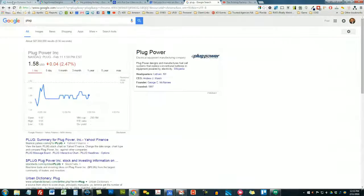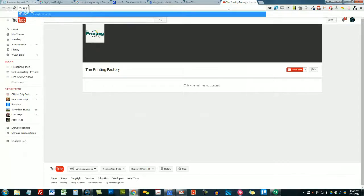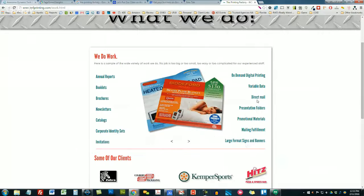Now, based on what you rank or what you have on your website, I'm just going to do a couple of searches to see how you come up against your competition. So let's go back to TPF printing, the Printing Factory, and let's go back to the work. You want to come up for booklets, brochures, newsletters, catalogs, corporate identity packages, invitations, large format signs and banners. We'll do signs because I know who's going to come up for that one.